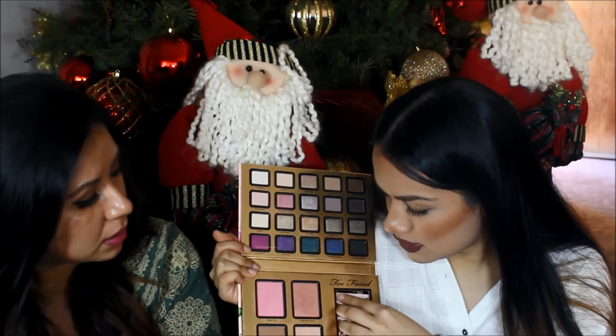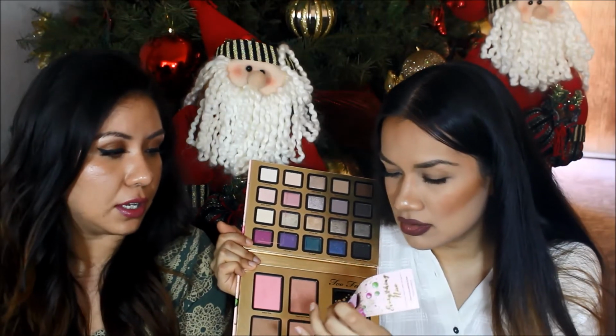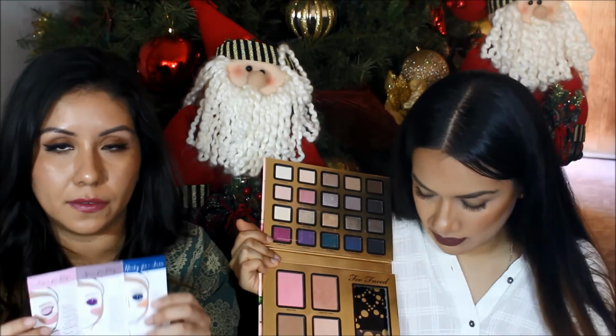And then it also comes with this. I don't even know what it is. I think it's just different looks that you can create with the eyeshadows up here. So it gives you ideas on colors that you can use. Yeah, so this palette is amazing.